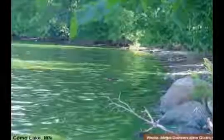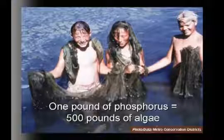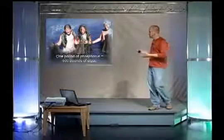If you live in the Twin Cities metro area and you live near a lake, you've got about a 95% probability of having a lake that looks like this at least twice a year. This happens to be Como Lake, but it could be any urban lake really. Most of our lakes in the metro area are very shallow and can't handle a lot of phosphorus. Between rain events, the one thing that leads to this condition the most is phosphorus. So this is what we're trying to manage, because about 1 pound of phosphorus equals about 500 pounds of algae. And I don't enjoy swimming in conditions like that, and I know that my daughter and son don't either.